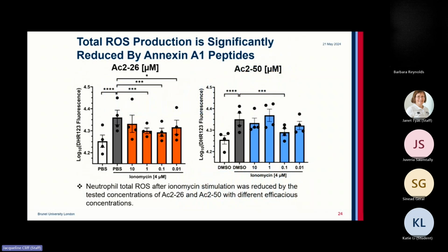So as you saw in the pathways before, I've mentioned reactive oxygen species production, which is important for both of the stimulants. With AC2-26, the ionomycin stimulation, considering we know that the AC2-50 did significantly reduce this, funnily enough, the concentration is exactly the same as previously, and it's showing a decrease in reactive oxygen species, whereas 2-26, despite not actually reducing NETosis, is showing a significant reduction in reactive oxygen species production. There is some literature depending on how important the reactive oxygen species production is to the NETosis as well. So this could be a factor to include.